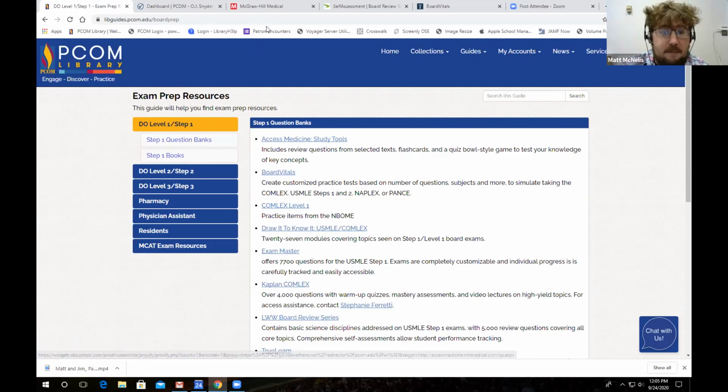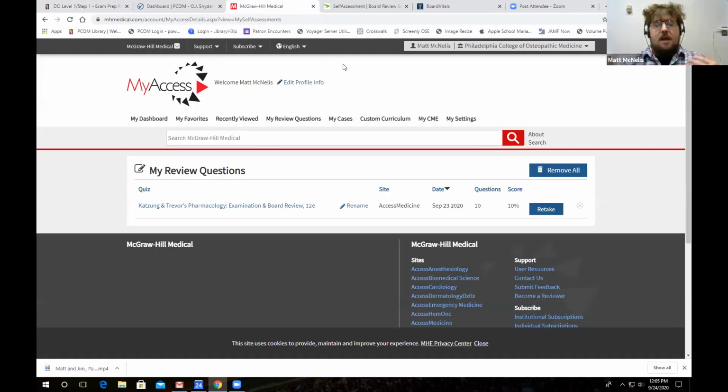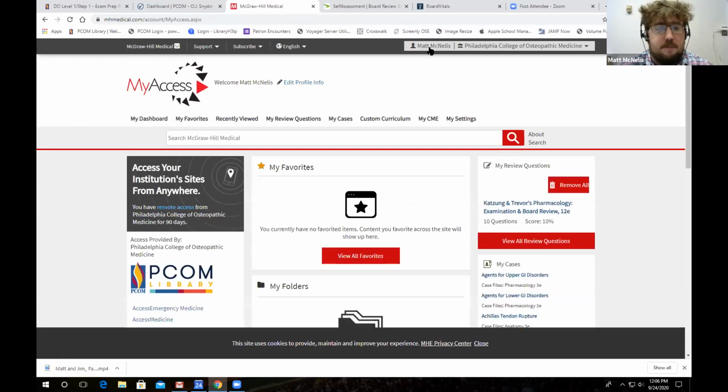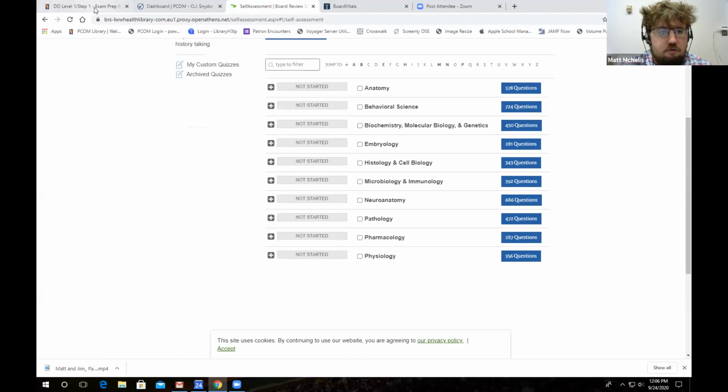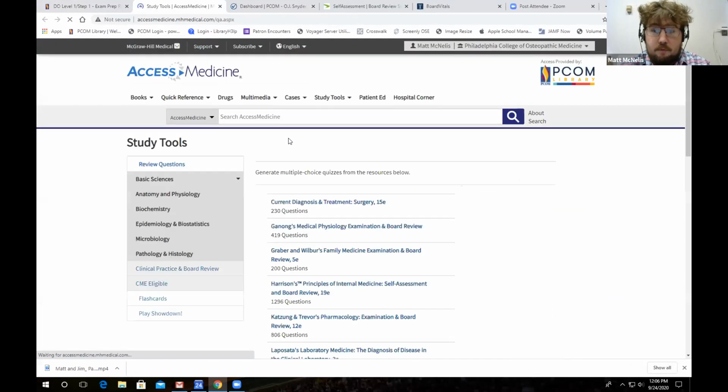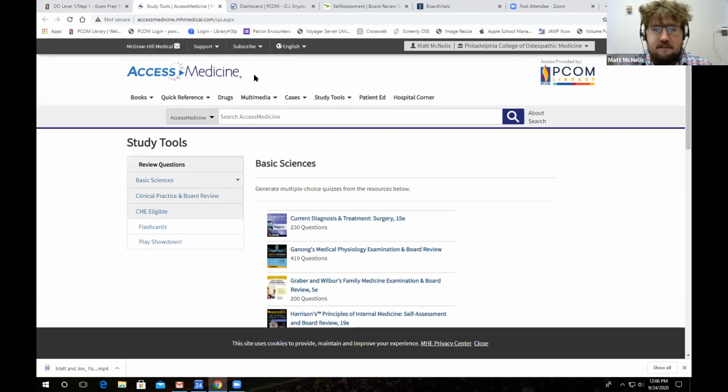So with Access Medicine, I actually already have it opened up here to make sure I'm signed in. Now with Access Medicine and with LWW, when you click on those, it's going to ask you to authenticate and basically assert that you are a PCOM member, a member of the PCOM community, which is good. That's step one. Step two actually is you need to make a free profile as well. This is especially important if you want to make sure that you are able to record and keep track of your progress. That's going to be very important in terms of your board prep. So that's why I really encourage you with both Access Medicine and with the LWW Board Review Series to actually create your own account. So you do have to go that one step further when using these resources.